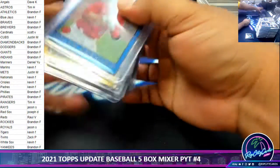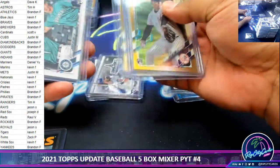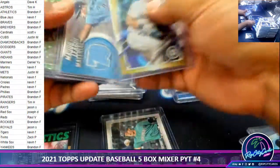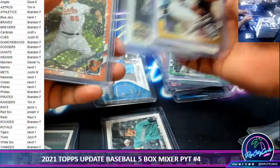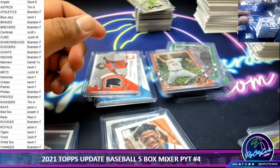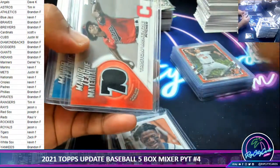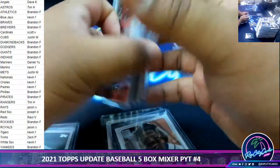Now, let's recap the hits here. That's a short print. So let's see what we got here. There's some rookie gold foils, black golds that I liked. Parallels here. I'm sorry, relics. Mackenzie Indians, Pearson Blue Jays, Wendell Rays, Brian Cubs, and Huff for the Rangers.